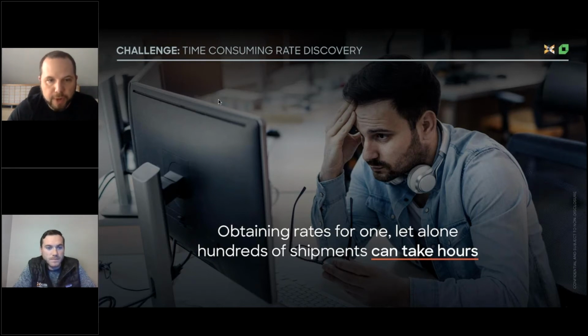I think that we've probably all experienced this guy's look right here where he's removed his glasses and is holding his head. I envision he just got an email back for a lane that he usually moves for $1,000 and got a quote for $1,200 on the spot market. And he's doing one of these like, what do I do with this?